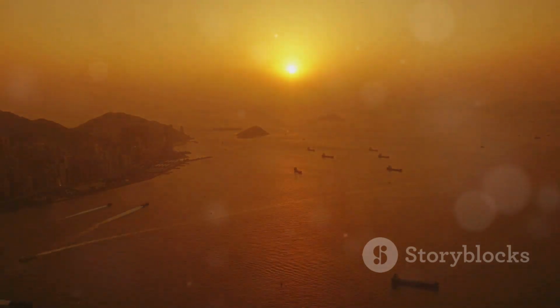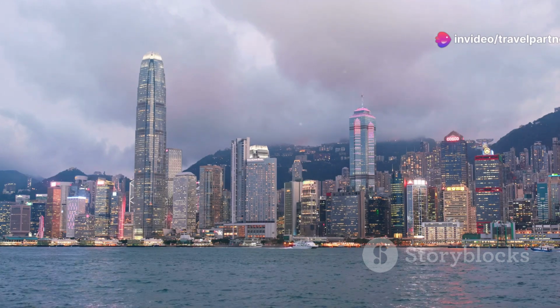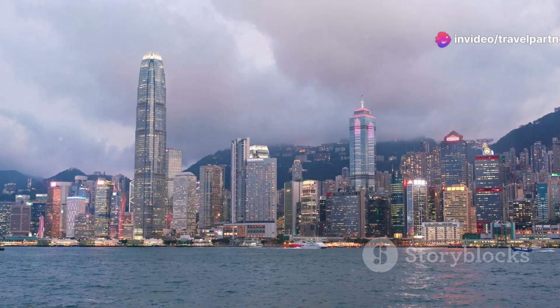And that's a wrap on our Hong Kong adventure. From the bustling streets to the serene temples, this city has a way of getting under your skin and staying with you long after you've left.